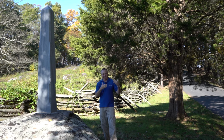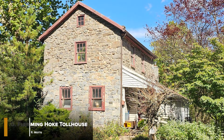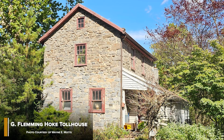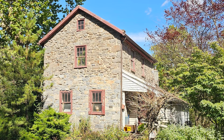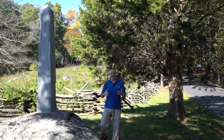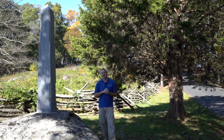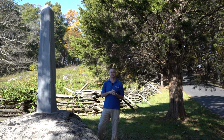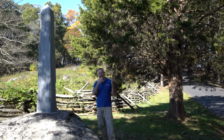He's taken to a hospital along the Baltimore Pike. The George Fleming Hoke Toll House still stands on the Baltimore Pike, and he's kept there on July 2nd. And then because of the artillery fire, he's moved on July 3rd about a mile south of the Baltimore Pike, where he will succumb to his wounds on July 3rd, 1863. His body will be taken to Port Kennedy, Pennsylvania. That's where his father is located. It will go to New York City. He'll have a funeral. It'll be held in a vault in Greenwood Cemetery in Brooklyn, New York. But the body will eventually be taken to his native Norristown, Pennsylvania.